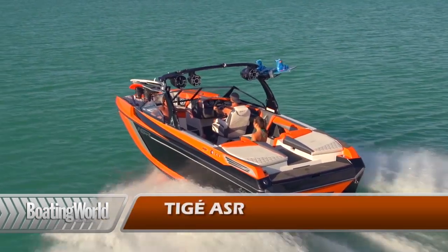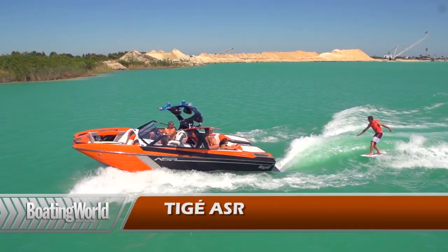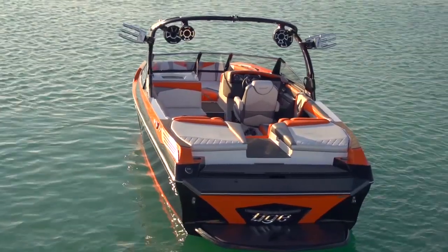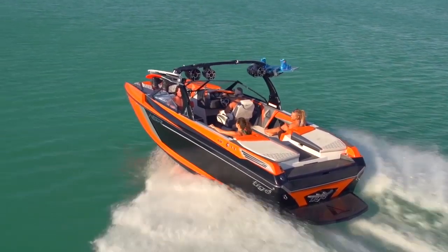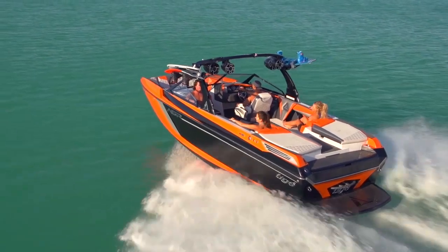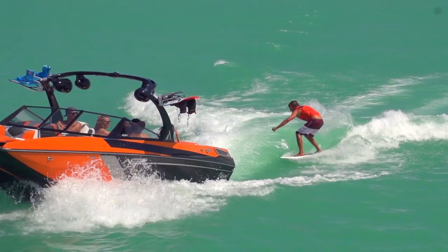The ASR features Tigé's new Apex hull, which is a variant of their convex V hull, which harnesses the Coanda effect to pull the stern down lower in the water. Now the new Apex has a much flatter stern section, which measures just a scant 4 degrees of deadrise. What this allows you to do is build a much taller wave with less verticality, so it doesn't tend to topple over.